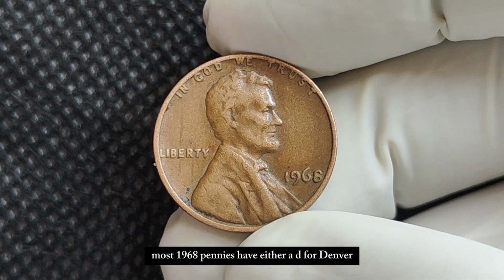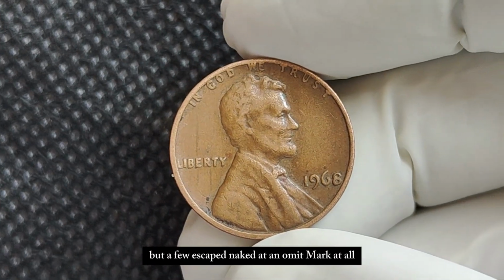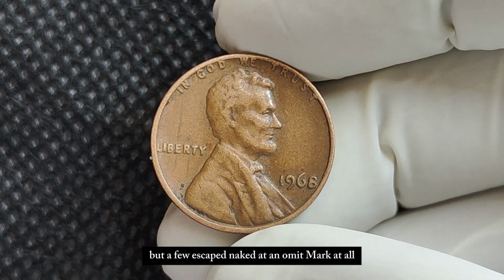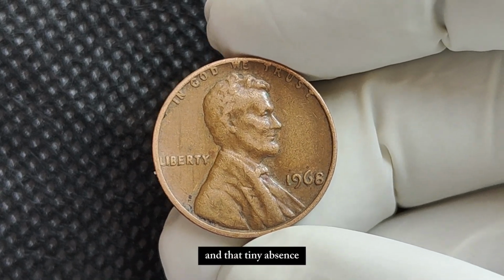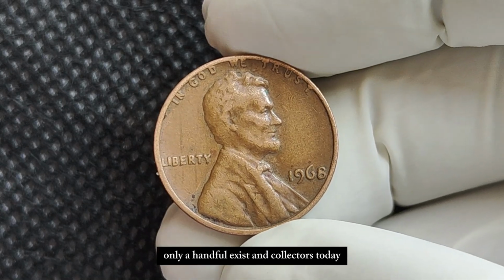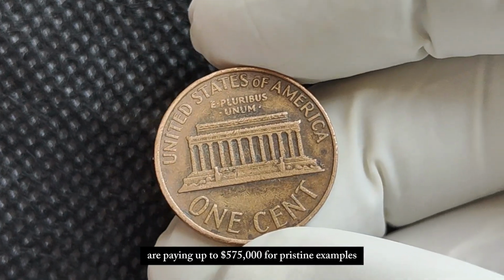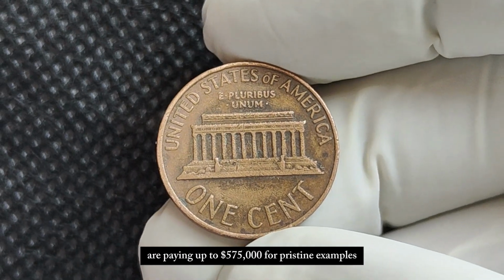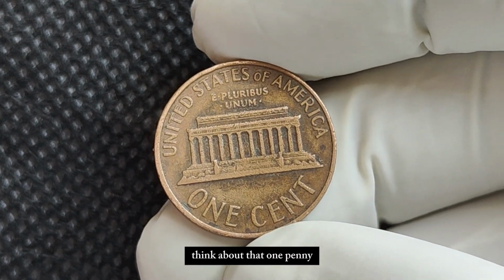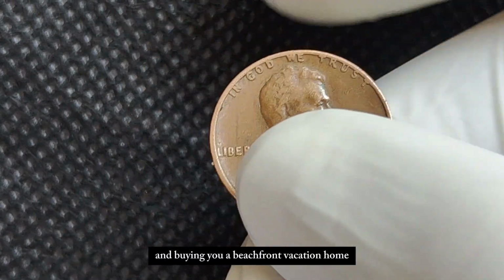Most 1968 pennies have either a D for Denver or an S for San Francisco. But a few escaped, naked, with no mint mark at all. And that tiny absence could mean the difference between pocket change and a $500,000 windfall. Only a handful exist, and collectors today are paying up to $575,000 for pristine examples. Think about that. One penny, paying off your mortgage, and buying you a beachfront vacation home.